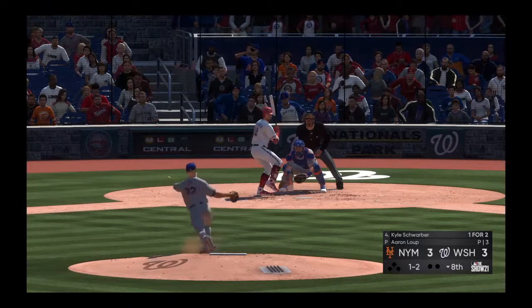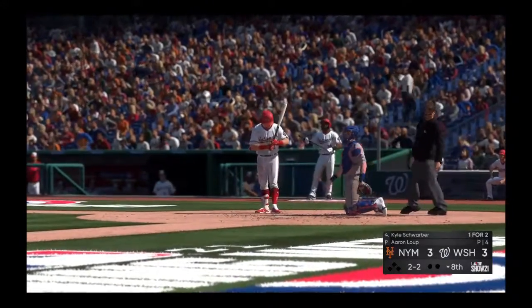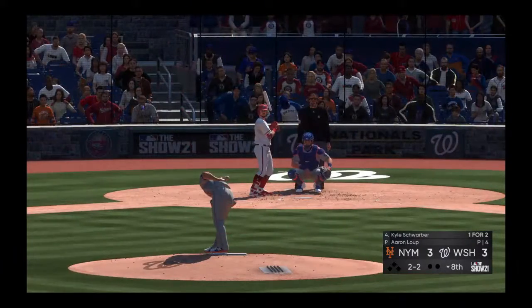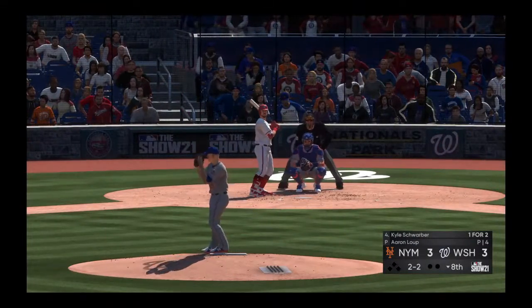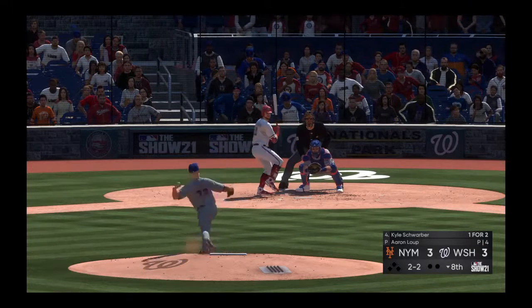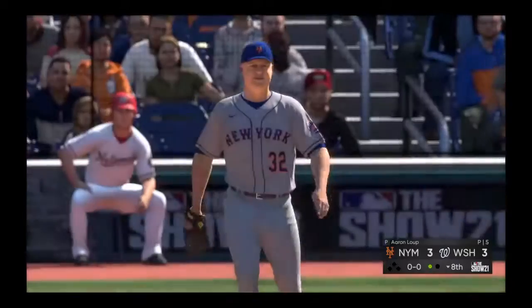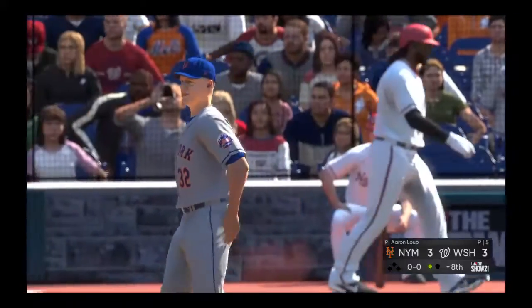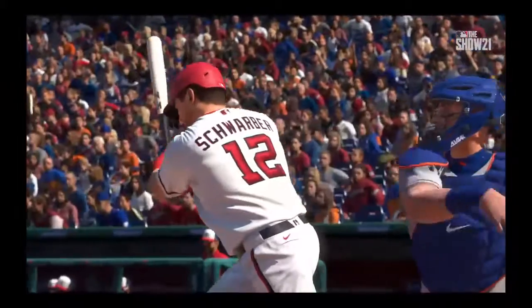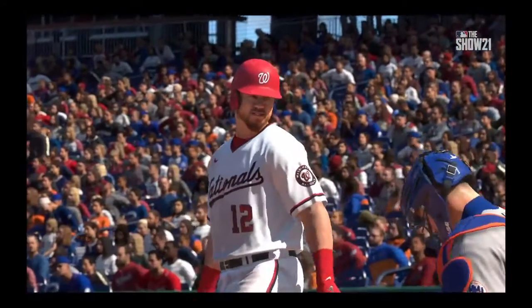The pitch. And he'll try to get him fishing there, but he won't offer in the dirt, and it's back to even at 2-2. And a good sinker there gets him swinging for the first out. Well, I'm glad we get another look at that beauty of a pitch right there. You can't spot a sinker in a better location because even if you do get the bat on the ball, there's not a whole lot you could do with that. Textbook sinker.